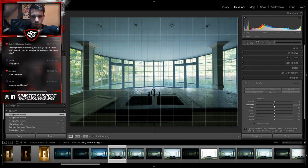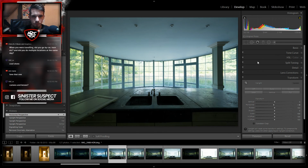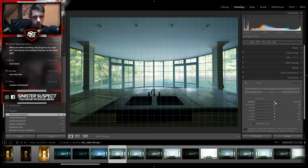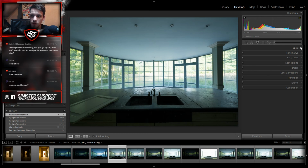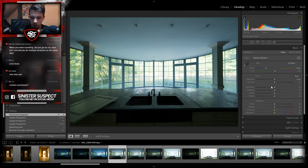So I would have to do something like this. Now they're at the same height. Yeah, that looks pretty good. Yeah, I'm happy with that. So next up, we can start working on the basics, the basic tab.